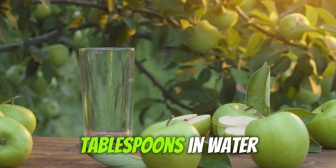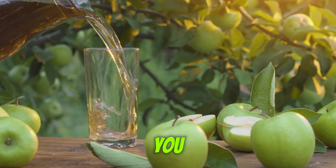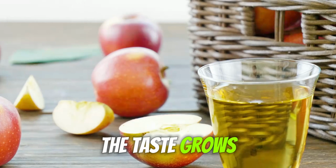Mix 1–2 tablespoons in water before meals. Never drink it straight, your tooth enamel will hate you. Or use it as a salad dressing base with olive oil and herbs. The taste grows on you, I promise.